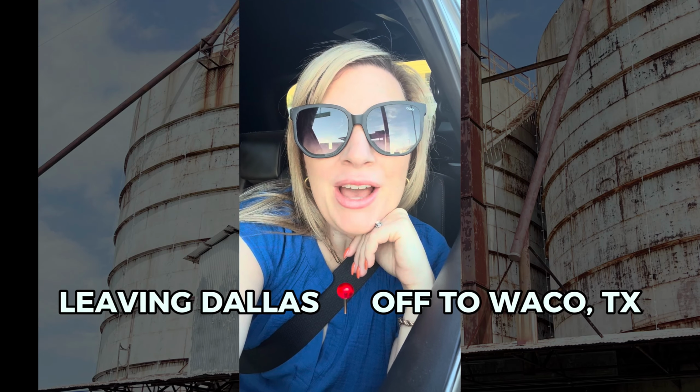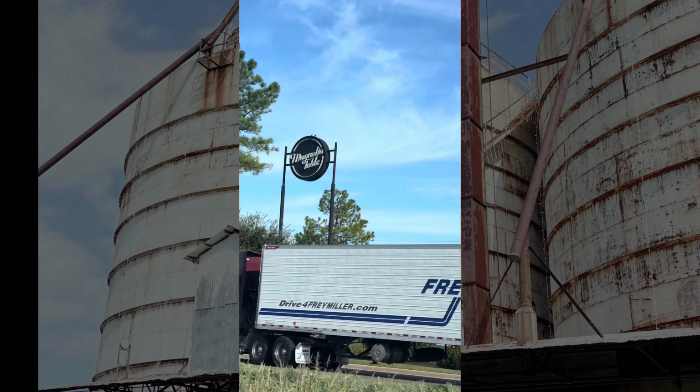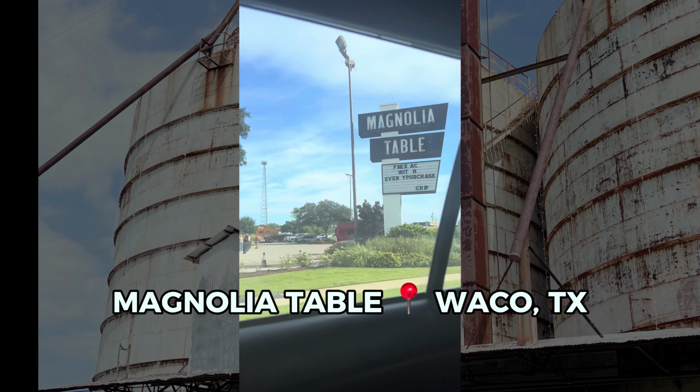Heading to Waco right now, but first, coffee. All right, so I'm going to take you on a road trip with us. We're leaving Dallas and we're going from Dallas to Waco to Austin, Texas. And Waco is about the halfway point, which is perfect for visiting the Magnolia Silos or Magnolia Table, but you do definitely need to make reservations here in advance.